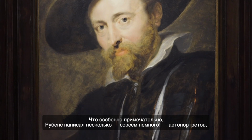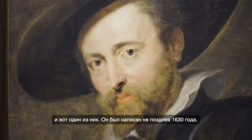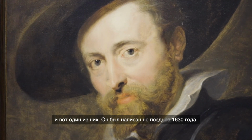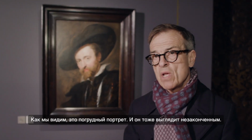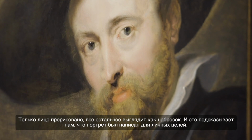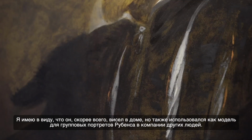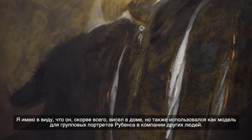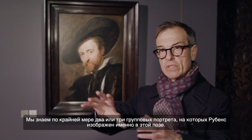And what is remarkable in the case of Rubens is that he painted a number, not a lot, of self-portraits. And this is one of them. It is usually dated around 1630, maybe a bit earlier. And as we can see, it's a bust portrait. And again, it is highly unfinished. Only the face is fully finished. All the rest is very sketchily painted, and that suggests to us that it was made for his own use. By which I mean that it was probably displayed in the house, but it was also used as a model for group portraits of Rubens in the company of other people. And we know certainly 2 or 3 examples in which this particular pose of Rubens appears.